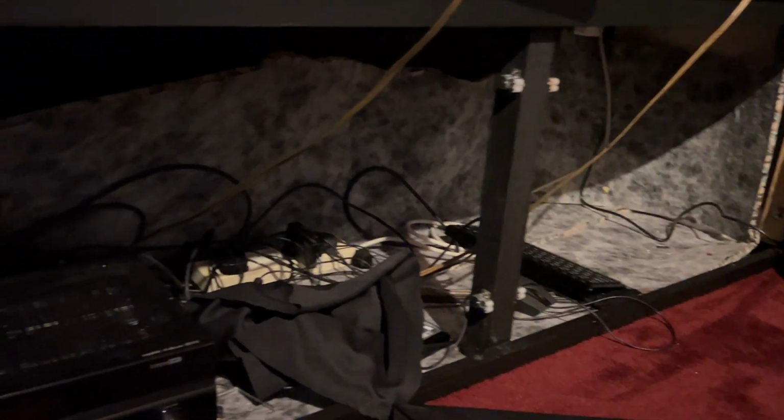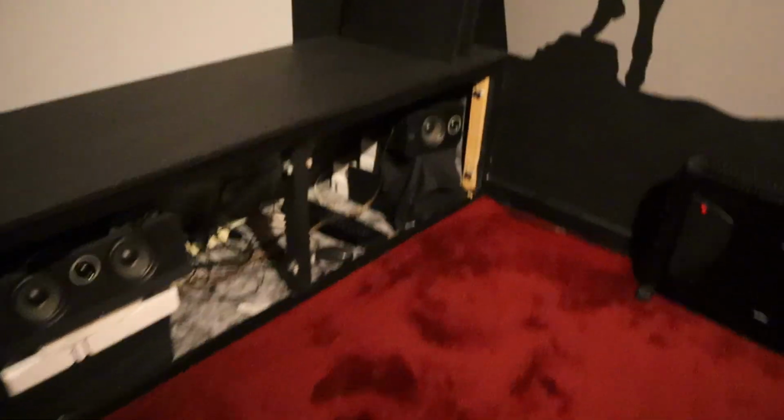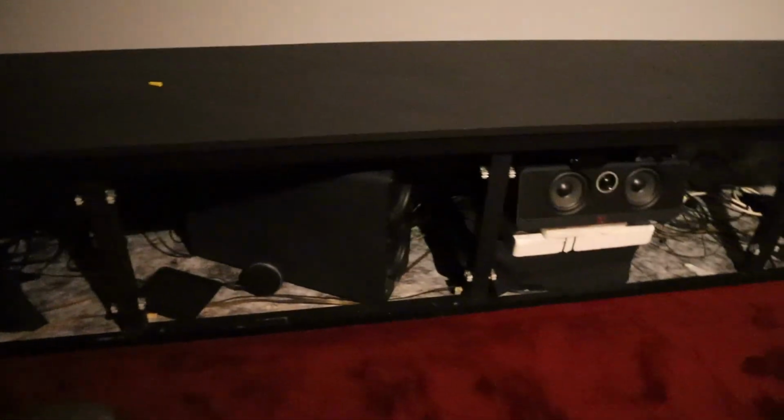It looks awful, quite frankly, but it doesn't matter because, as I said, you'll never see it. As you can sort of see from my creative use of polystyrene blocks, the speakers have been raised as much as they realistically can. So we've got the right speaker, the centre speaker, the big sub there, and then the left speaker over there. This chair will be gone, obviously, before we're finished.